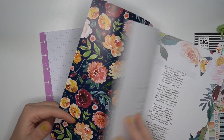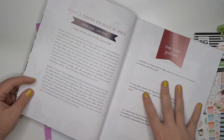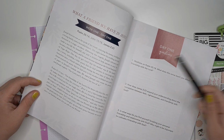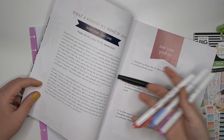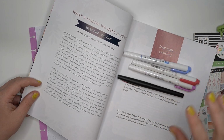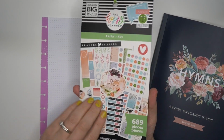And basically what I would do is I would just read through this. Like I said, I would probably listen to this song and then read through this. And then I personally answer the questions in this book because I find that to be best. I usually use my Paper Flare, or I also love my Mildliners in here. Highlighting on these pages with your Mildliners does not bleed through, and it is absolutely one of my favorite things to do.